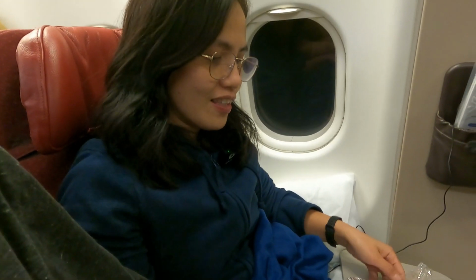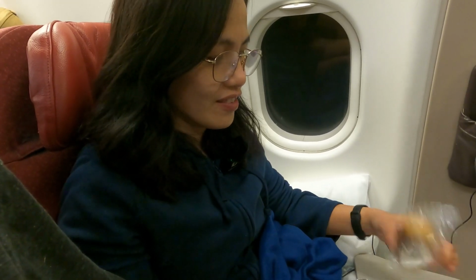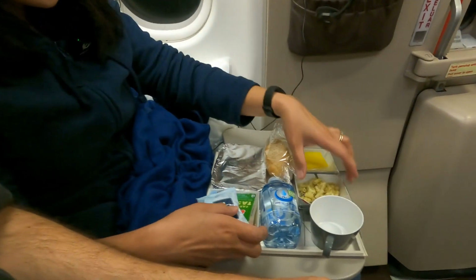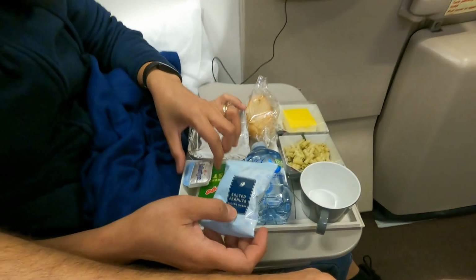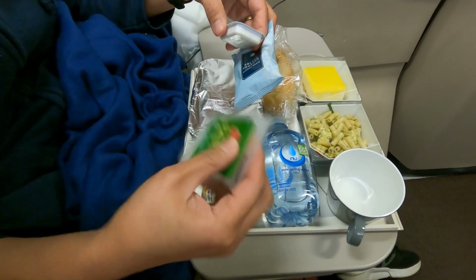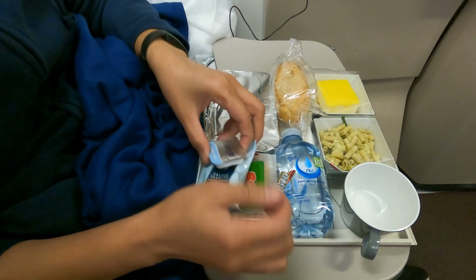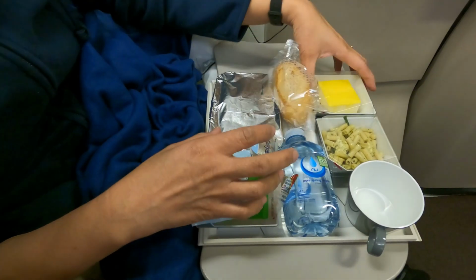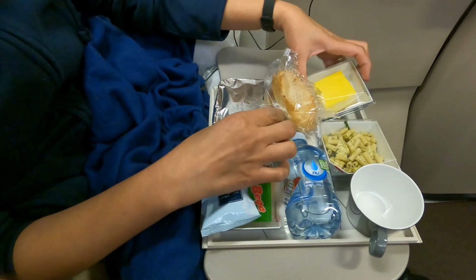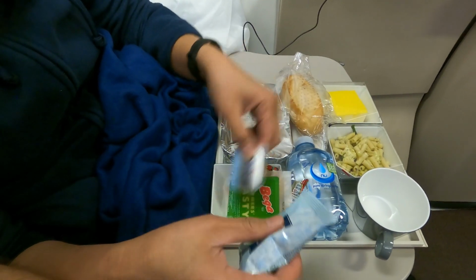What have you got for brekkie, love? So this is my brekkie. I have bread. I have salted peanuts. I have pasta here, and what's this one? Some cheese and biscuit. And I'm not familiar with this, but it looks like a dessert. Cheesecake. Oh, cheesecake, is it? Yeah, I think so. Okay, cheesecake and some butter.